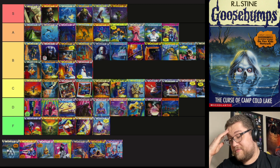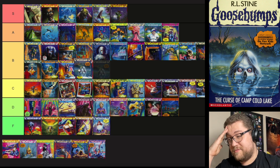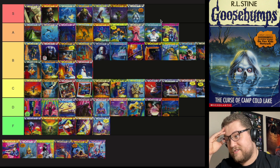And man, The Curse of Camp Cold Lake. This was another of the ones, and I'm kind of surprised to see it appear so late in the original series. But this was one I just would not touch, man, because this cover was horrifying. That thing does not belong on the cover of a children's book.